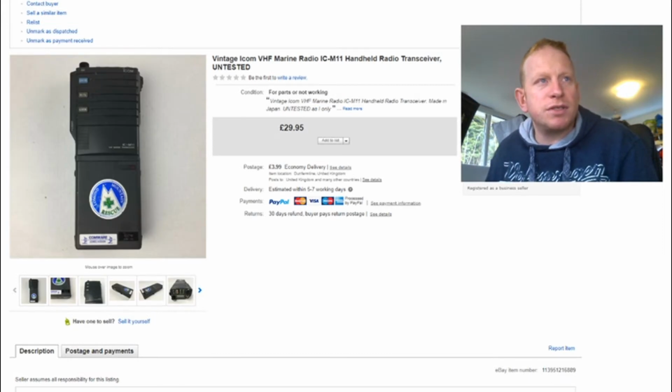This was a nice item. I bought two of these at the car boot sale. Can't remember how much they were, but they were quite dirty and they were dumped in a box. The batteries were probably completely dead. I had no way of charging them, so I had to sell them in the parts or not working category. Listed it as such, untested, and I still got £29.95 for this one, plus I got the same again, or roughly the same, for the other one. So I did really well off that deal as well.